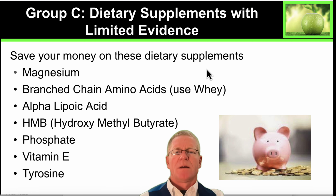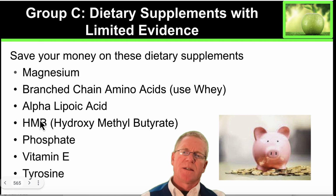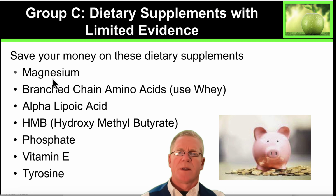And definitely, speaking of saving your money, I would recommend that you save your money on branched chain amino acids, on alpha lipoic acid, on hydroxymethylbutyrate, on phosphate, on vitamin E, on tyrosine. All of these I would save your money on. Magnesium may have some uses for some athletes. There's some evidence that magnesium can improve sleep quality. So if you're having difficulty sleeping, magnesium hydroxide or magnesium citrate, which are very cheap, might be something you would consider.